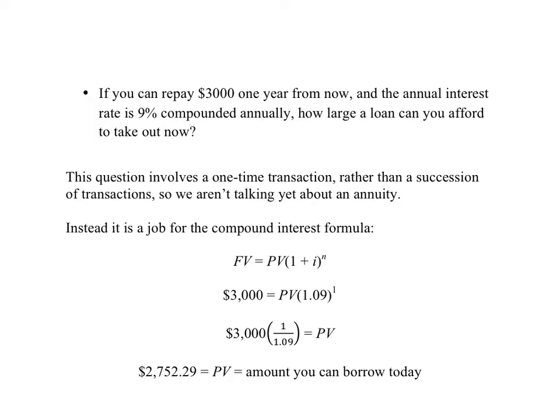If you can repay $3,000 1 year from now, and the annual interest rate is 9% compounded annually, how large a loan can you afford to take out now? It's very important in our classification of problem types that this is the first kind of problem we looked at in the chapter. This is a one-time transaction.